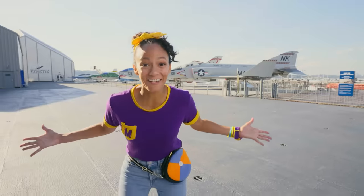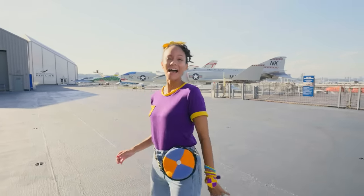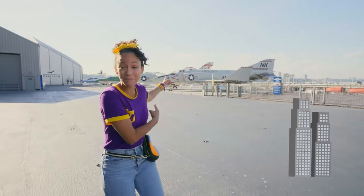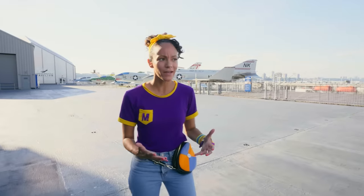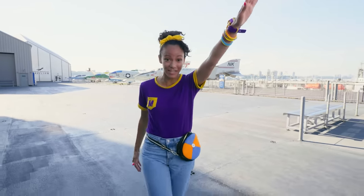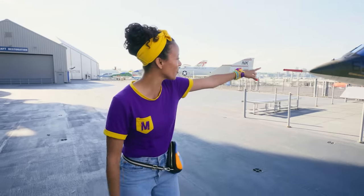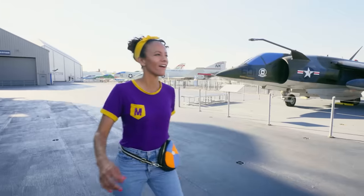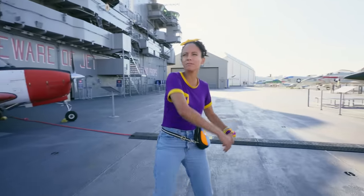Woo-hoo! Here we are on the flight deck. This place is amazing. We're up high, we can see a lot of the New York City skyline, and look at these amazing planes. This is where planes would take off and where they would land, but it's actually not long enough, so they would use a device to catapult planes into the sky. Isn't that so cool? Whoa, look at that plane. Oh, I see a helicopter. Oh, they're just hanging out on the flight deck. It's where the planes hang. And they have these beautiful views.